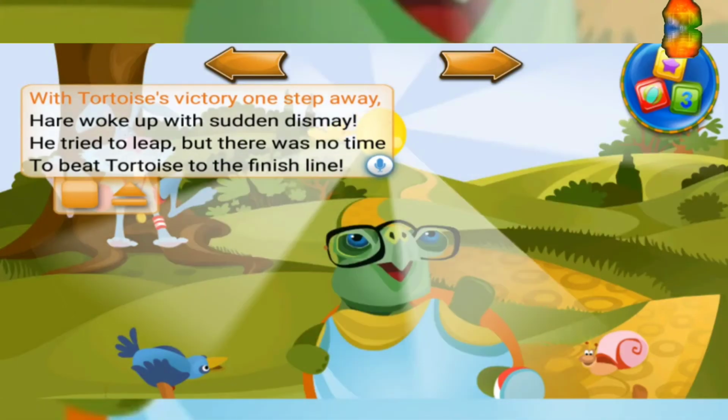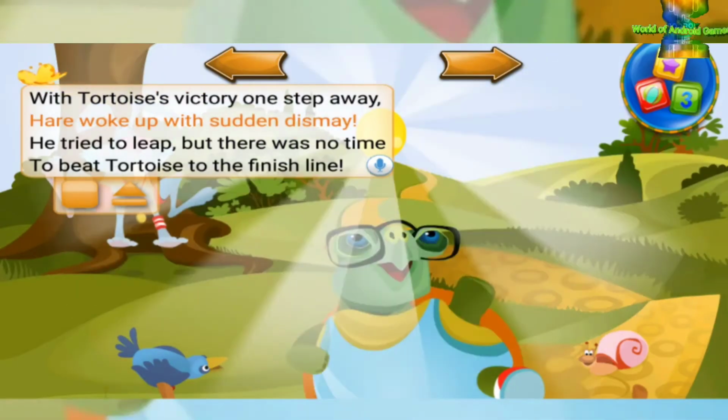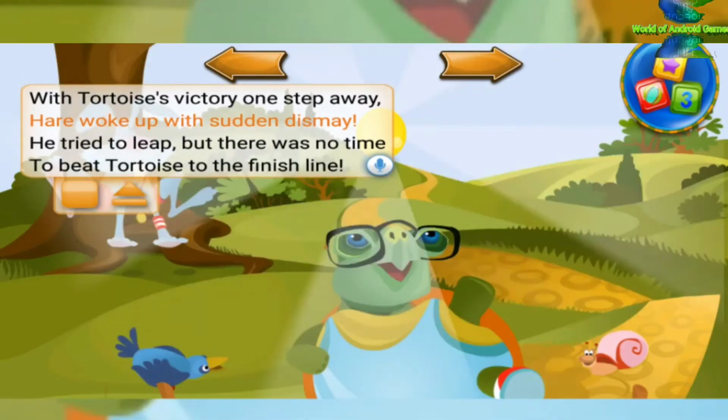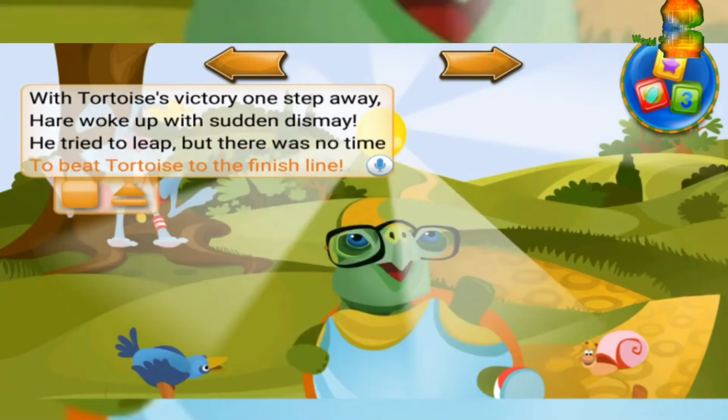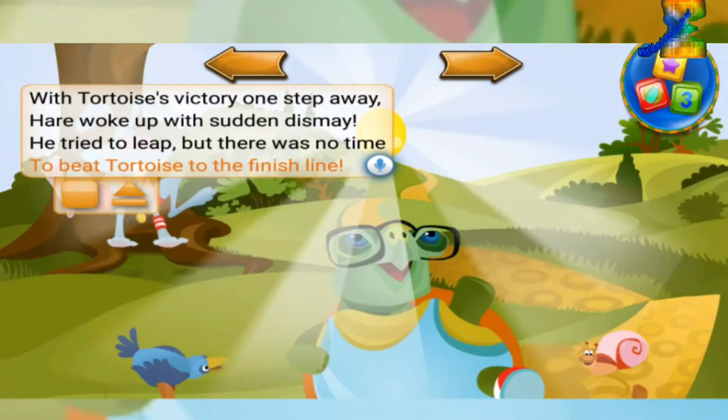With Tortoise's victory one step away, Hare woke up with sudden dismay. He tried to leap, but there was no time to beat Tortoise to the finish line.